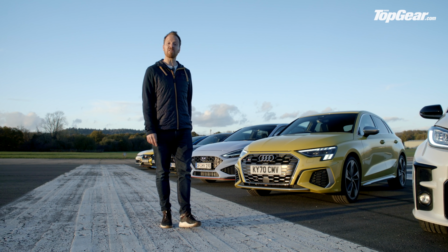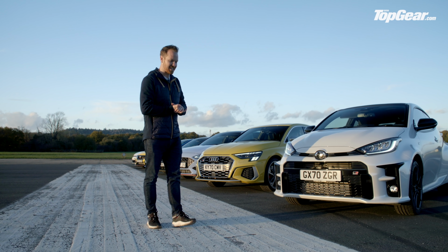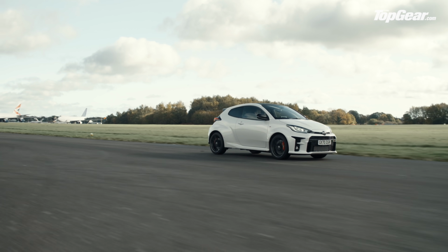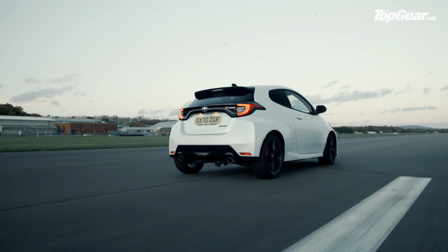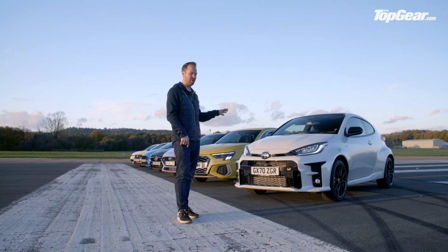But you can pretty much forget everything I've just said, because we come to the end of the line to the new Toyota Yaris GR, which is the car you should buy. Admittedly, it's a full rally homologation special, which means it's got this bespoke 3-door body shell, which means the back seats are basically unusable and you can just about see out of the rear window. But you'll look past all that when you drive it, because this thing is absolutely superb.